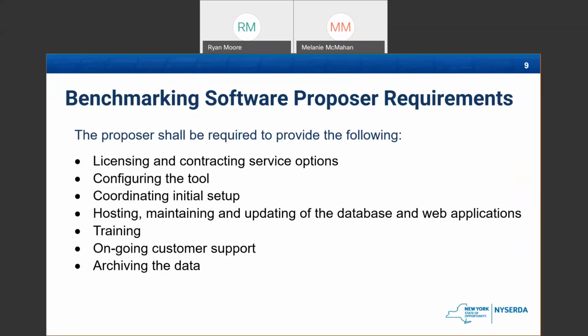So we want to make sure the NYSERDA staff and our consultants working on this have a good understanding of how to use this system, especially as it relates to the Battle of the Buildings program. And we're also looking for ongoing customer support for NYSERDA staff and consultants, but this would be directed specifically from NYSERDA project managers, so that would be on an as-needed basis.